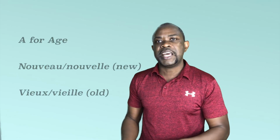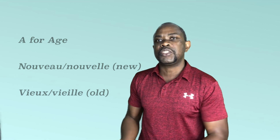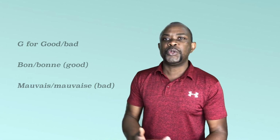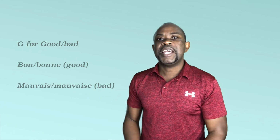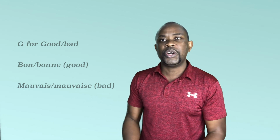So we were talking about age, so words like nouveau, words like vieux, whose feminine form is vieille. They will come before the nouns. So that was A, and then G. G is just for good and bad. Good in French is bon, whose feminine form is bonne. And then you have mauvais, whose feminine form is mauvaise. These words, they are usually short, will come before the noun to describe them.